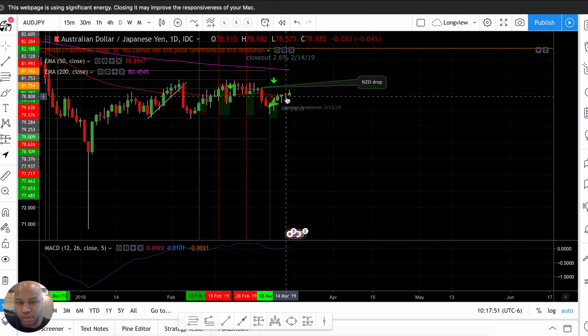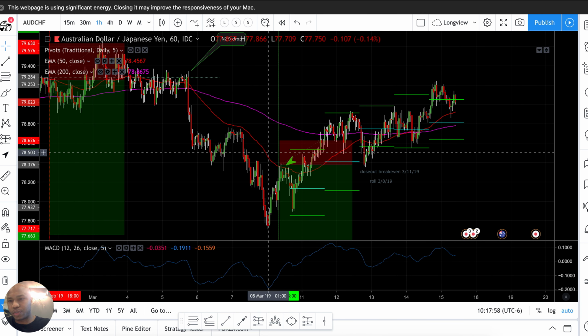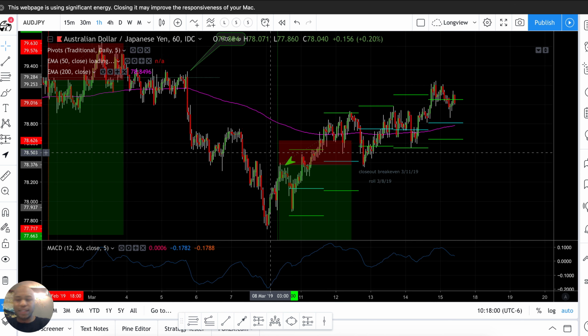Yep, it's been fighting on the 50 EMA. It looks like it's going to break it today. And if it does, it'll be set up really nice for trades next week. That's part of the game, man.